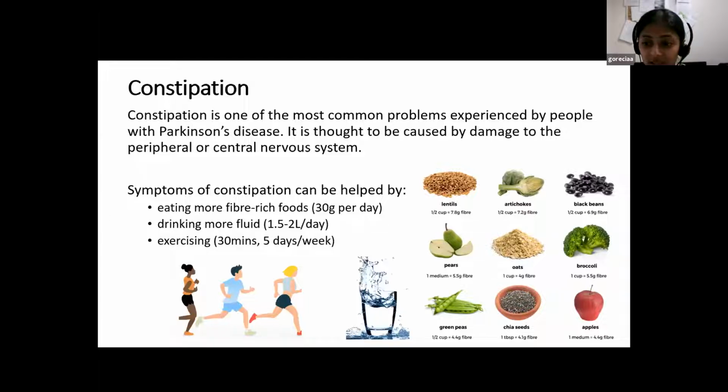Drinking more fluid. Fiber and fluid are very important, and they go hand in hand when it comes to constipation. The fiber helps to bulk out the stools, and the fluid helps to keep things moving through very nicely. If you think about a pipe, and you were to flush water through it, it helps to keep things moving through that pipe.